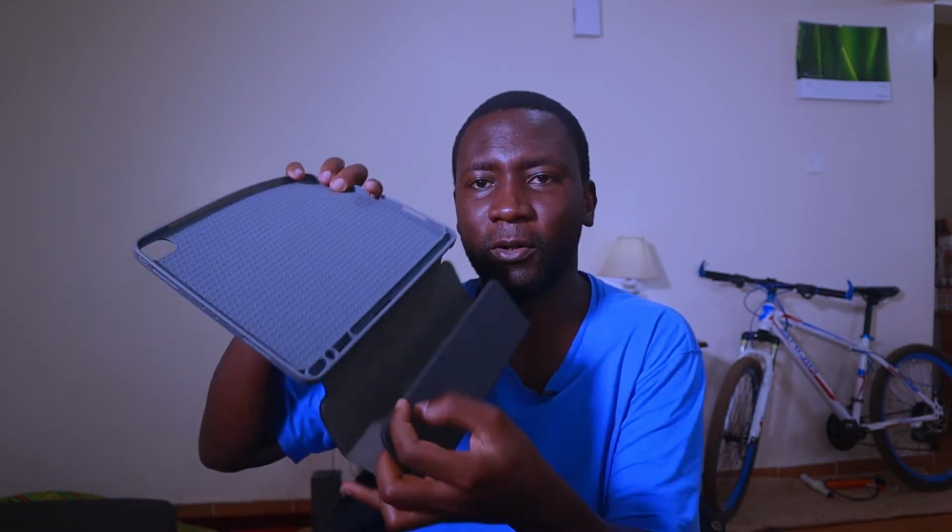So personally for me, I didn't get the official iPad case. I got a third-party case from an online store. I also got another third-party case. This one is the one I use mostly when I don't need the keyboard, and this one is the one I use when I need the keyboard, because it can fold and accommodate a keyboard.